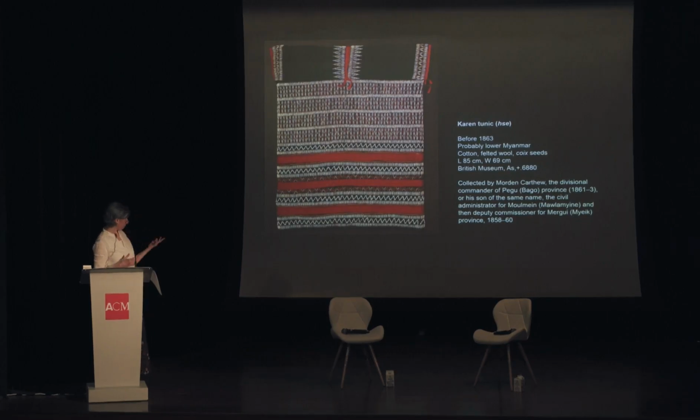And this piece ended up being super interesting in that it has European synthetic red wool felt. The yellow that you probably can't see very well here, again, is made as a synthetic dye, but then the rest was made with natural dyes. So we started getting a very complex and interesting picture about the way synthetics were taken up.